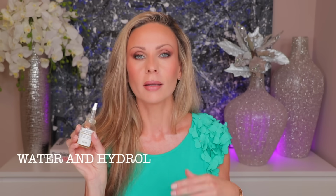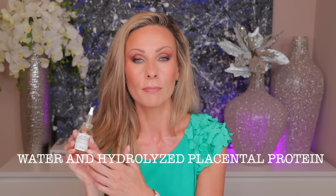And when you think about the Placenta, the ingredient list here is very simple. What Placenta contains, and I'm talking about the original Placenta, the naturally derived product, the one that is truly regenerating, the ingredient list is very, very simple. All it contains is actually water and hydrolyzed placental protein.